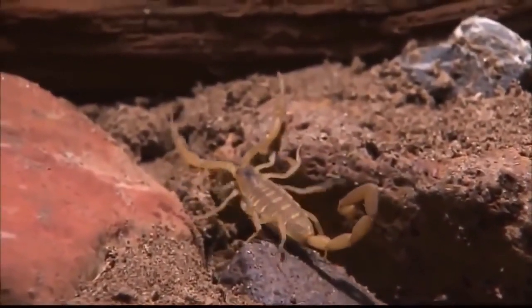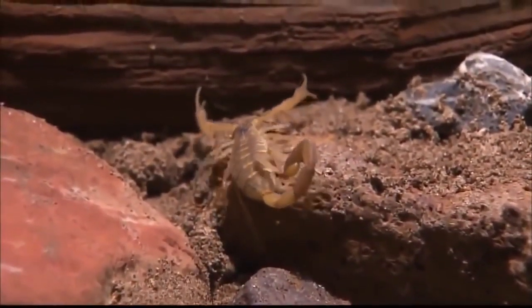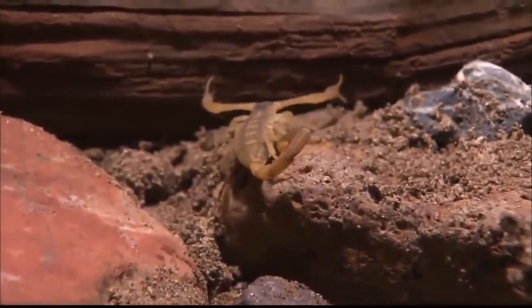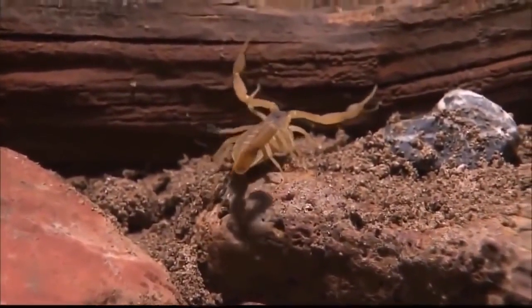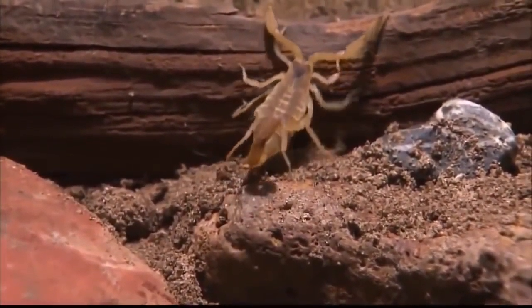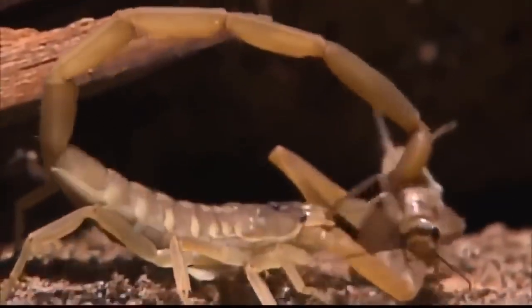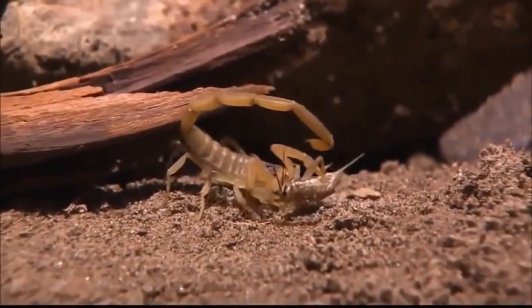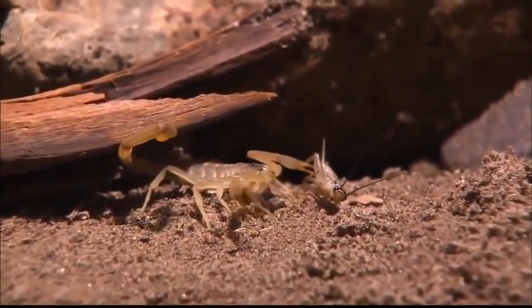In the United States, the most dangerous species is the Arizona bark scorpion. This scorpion roams the arid, temperate areas of the American Southwest. If threatened, it will unleash a series of quick jabs with its tail. The venom is potent, shooting through the body like an electrical current.